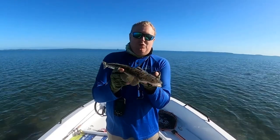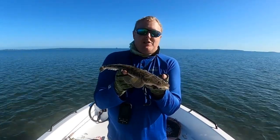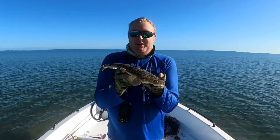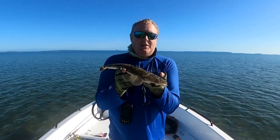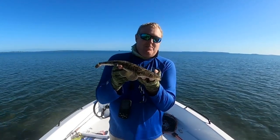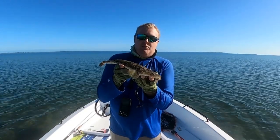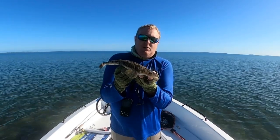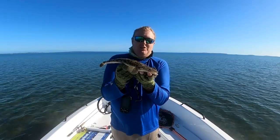Folks, beautiful, only a little guy, he's only just legal, Fraser Coast flathead. Hit like a steam train though, made a good account of himself. Hopefully I can find a bigger model to take home for dinner, but just shows you come onto the flats of Fraser Island and you can find yourself a bit of a feed. This guy is legal, so I could take him, but I'm not going to. I want him to grow to about 50 or 60 and then he'd be absolutely perfect.